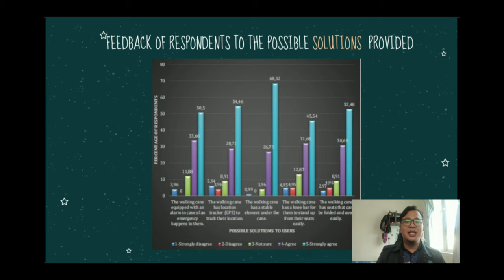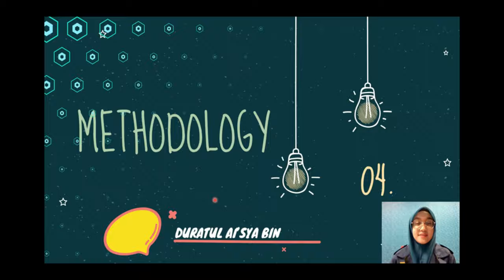For the possible solutions provided, most of the respondents agree with all the solutions provided, and the highest percentage, which is that the walking cane has a stable element under the cane, by 68.32%, followed with second ranking with 54.46%, which is that the walking cane has a location tracker, which is GPS, Global Positioning System, to track their location.